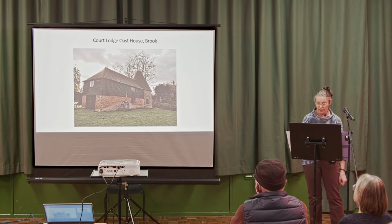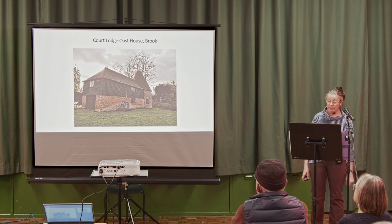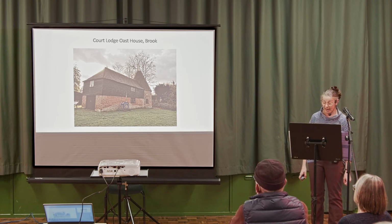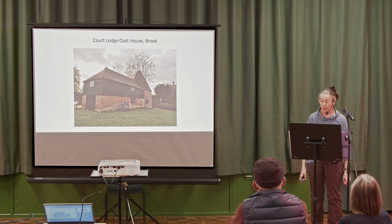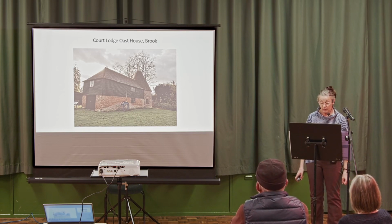So a bit more local now. This is Court Lodge Oast House in Brook. I'm sure you all know that Ashford really wasn't a prime area for hop growing, but the village of Brook actually did have some hop acreage. There were actually two oast houses for drying hops in Brook. This one, Court Lodge Oast House, which dates to 1815, and another one near Sankey House in Brook, which was also built in the early 19th century. A local tithe map of Brook lists hops being grown at Sankey Farm, Bedleston Farm and the top of Spelders Hill, with a total of 10 acres of hops being grown in the village.